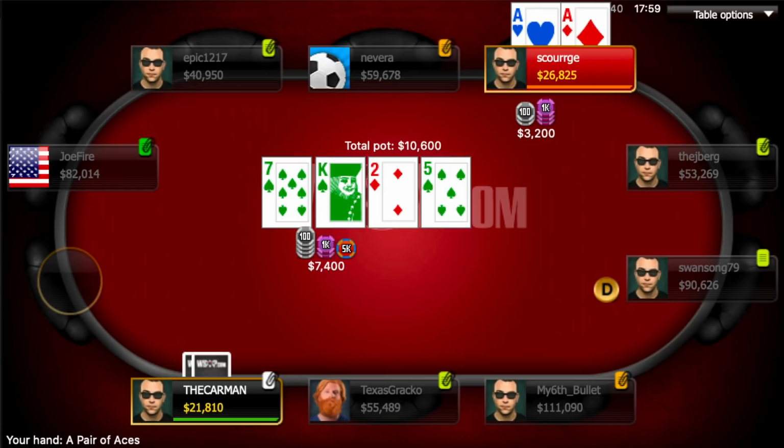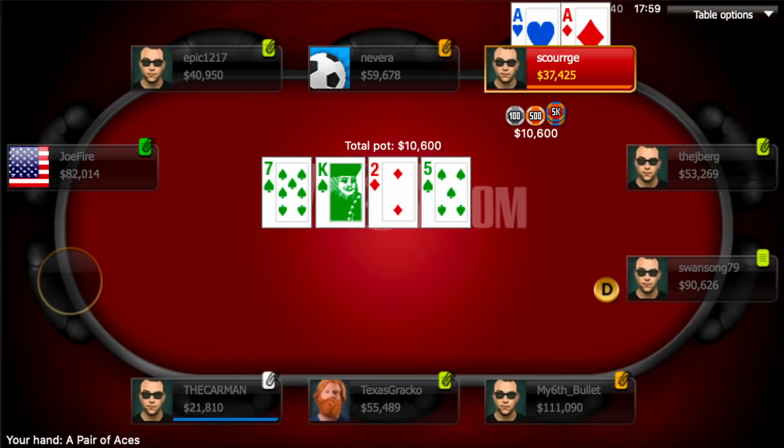I think we could go larger, but I choose a smaller size of 3.2k. He just folds though, so I probably wasn't getting any more action. Once again, making the best hand, getting nothing, but can't really be too upset as I chip back up here once again.